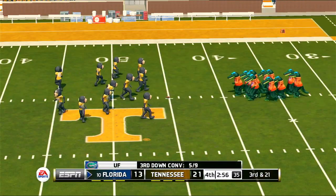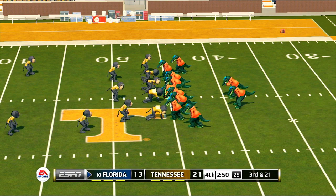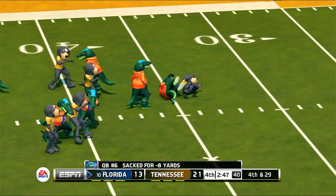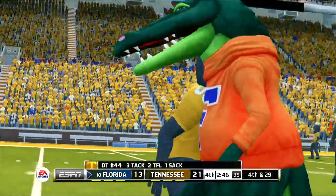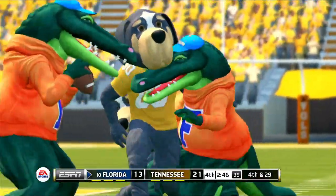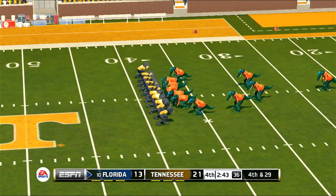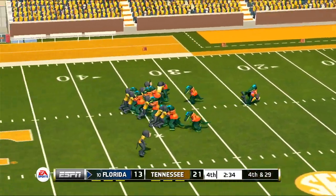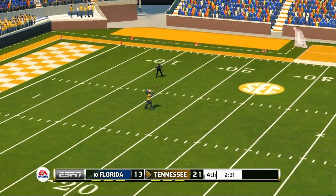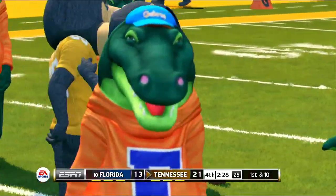Third down now, and they need to get it down to the 34. Less than 3 minutes in the game. And again, they bring him down. They're coming after this punter. Booming kick. He'll take it from the 18, and he's taken down at the 24. Not great, but not bad either.